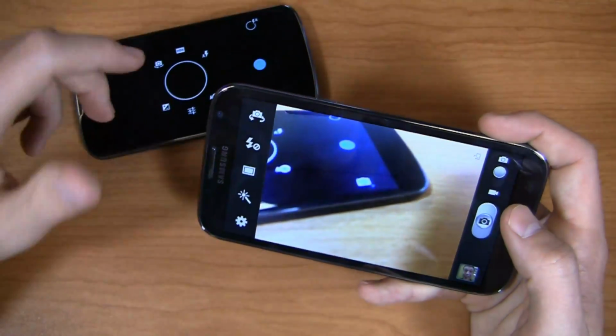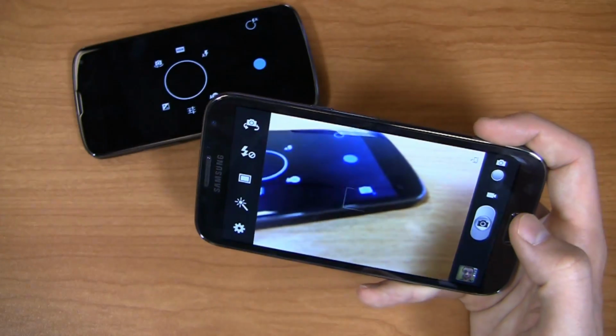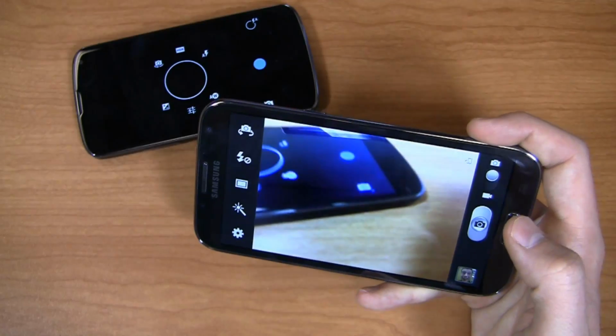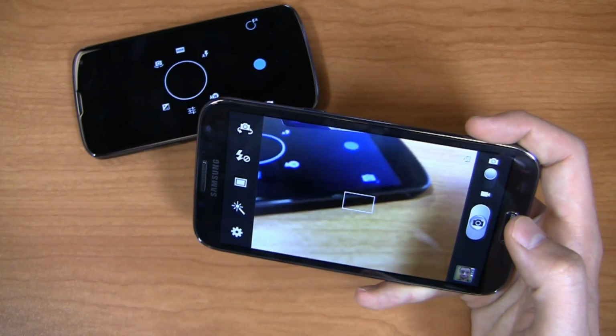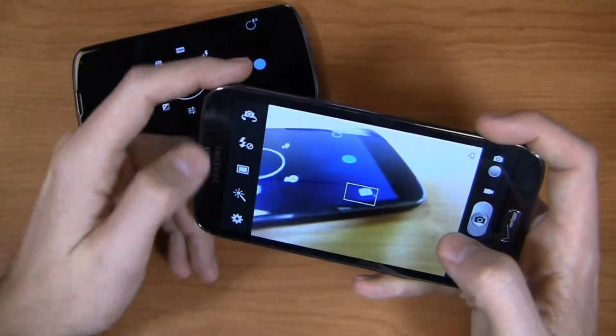You can S-Beam the pictures together. It's super easy. I honestly thought it was a gimmick when I started using the S3 and the Note 2, and it's probably now the feature I use the most on my Note 2 is S-Beam. I use it at least once every, I'd say, 2 weeks, depending on the time of the year.